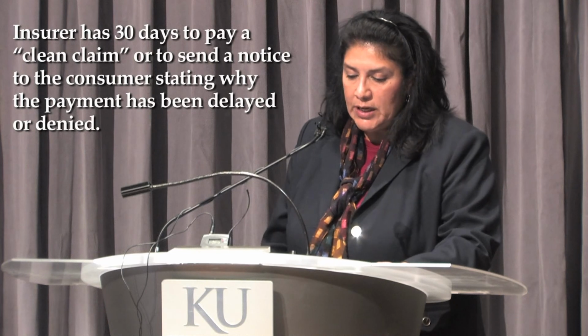The Kansas Healthcare Prompt Pay Act, I'm a lawyer by training, so I put the statute numbers in there for those of you that might be interested, establishes this overall framework for prompt payment of health insurance claims. This applies to all health insurance claims that are filed with companies that do business in our state. It is a very short statute that really gets down to the nitty-gritty basics.